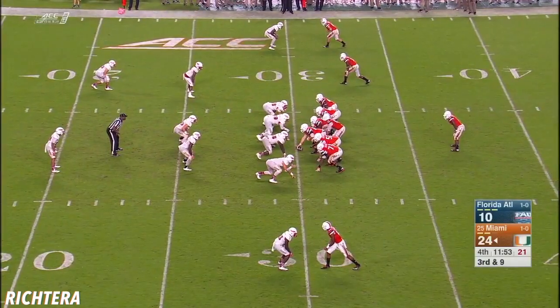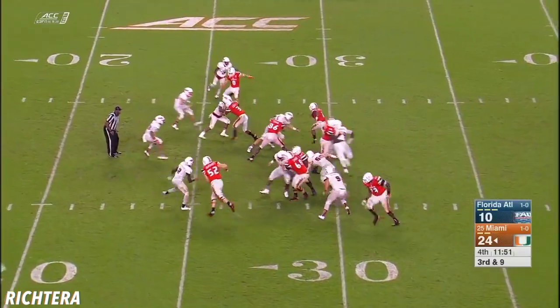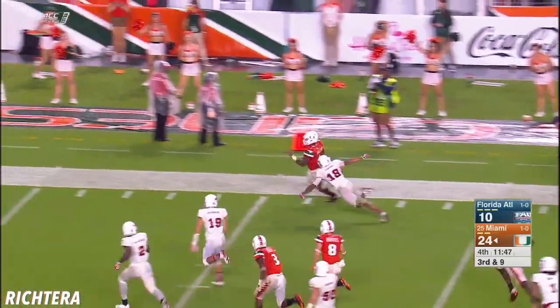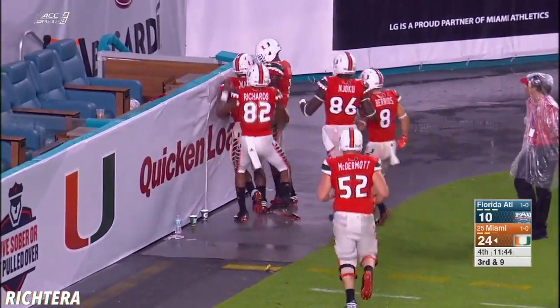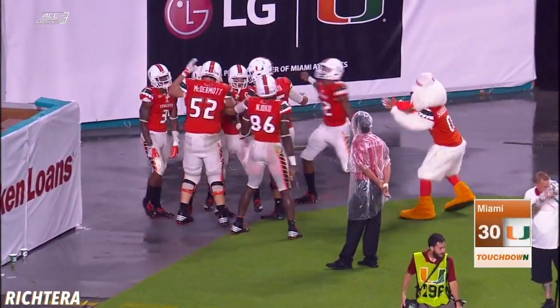For the Hurricanes, from the 30-yard line. Handed off. This is Walton. Look at the cutback. 20, 15, 5, touchdown. Ruling on the field is a touchdown.